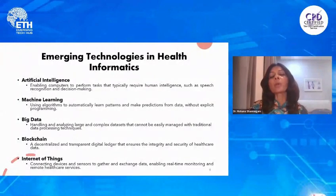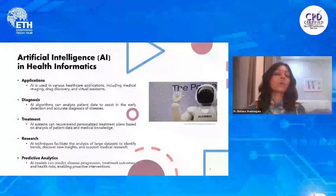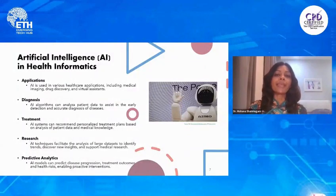So we will now explore the emerging technologies that are driving innovation in health informatics. As you can see here, I have listed five main technologies that are in demand and very relevant in current times, which includes the five that I mentioned earlier: your AI, your ML, your big data, your blockchain, and Internet of Things. Now we shall look into the role of AI in health informatics.